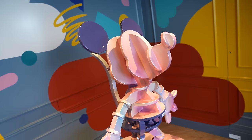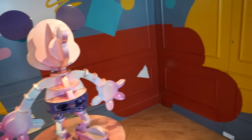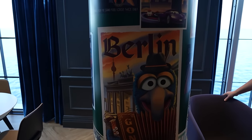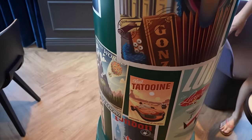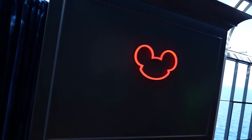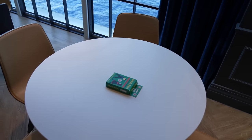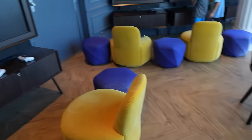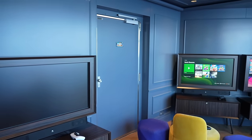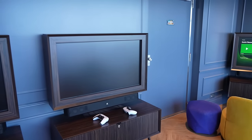Like a cool Mickey Mouse sculpture in here. Oh, they've got Connect Four over here. Gonzo, I'm already in love with this place. Kermit in London. I like these neons too. All kinds of different games in here. They've got video games. It looks like we've got an Xbox over here and some PlayStations. Maybe, no, that's an Xbox, isn't it? Is this a PlayStation? These are PlayStations.